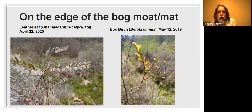The photo on the right is the flowering structure of the bog birch, Betula pumila. It's also known as dwarf birch. It doesn't typically attain tree size. Again, it's part of the shrub zone habitat on the edge of the sphagnum bog. What you're seeing here are the staminate flowers. They are aments or catkins. The staminate flowers being the male flowering structure.